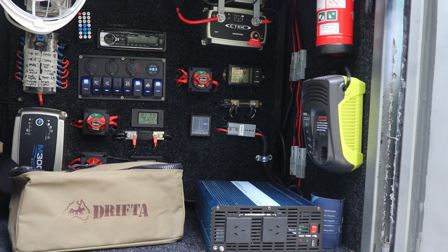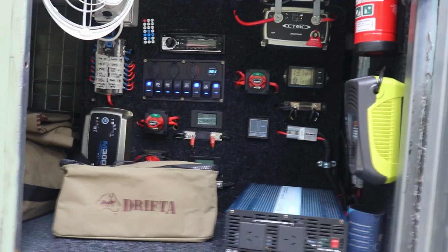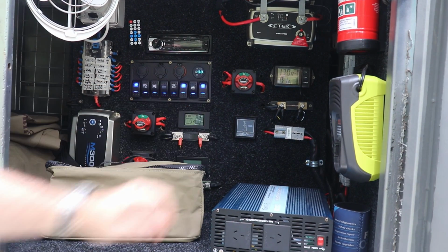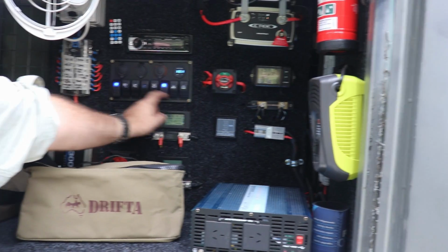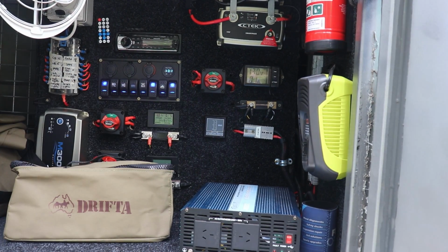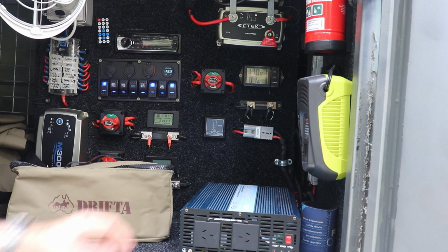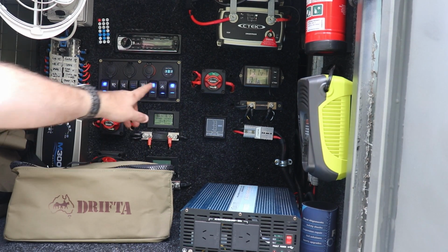So the other things we've got going on here as well, we'll just move this over again so we can see a bit more clearly over here. So up here, this is our main panel. This one over here just turns all our lights on and off. So if we ever pull into camp at night time, I know where to go and find the switch that turns the lights on in here. So that one there does our lights.